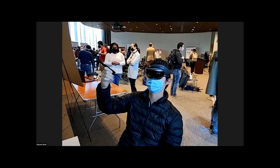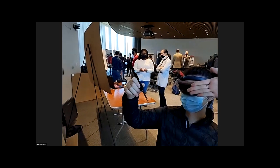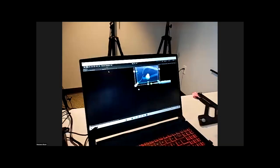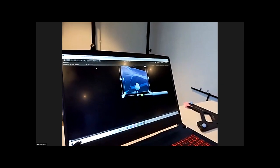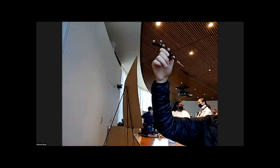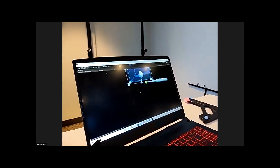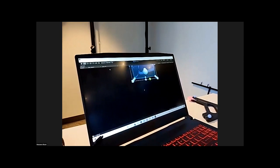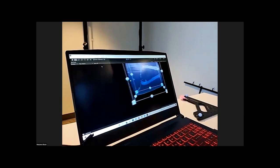So you've got your HoloLens 1 on. Yes, we have our HoloLens 1. And then the probe for the OptiTrack system. So the first step is to align the physical probe with the virtual one in Unity. We're using voice command to do this. All right, so the green dot represents the tip of the needle.